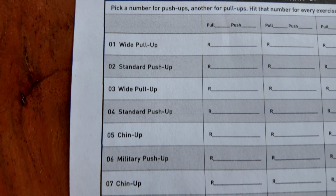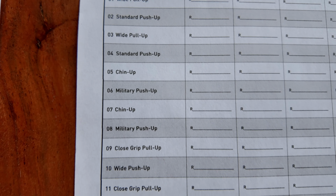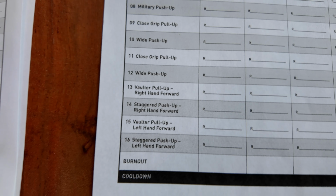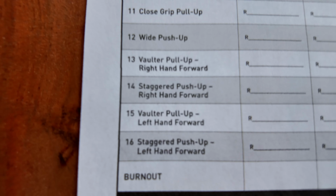Pull up, push up, pull up, push up, chin up, push up, chin up, push up, pull up, push up. It goes on.